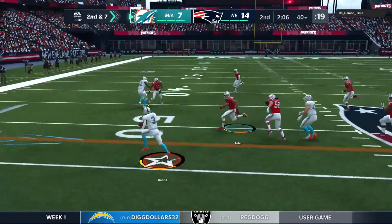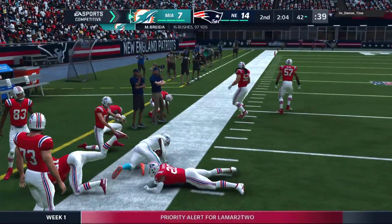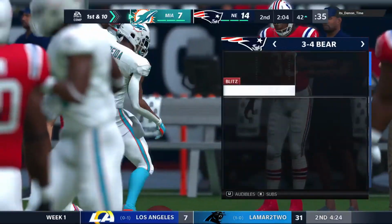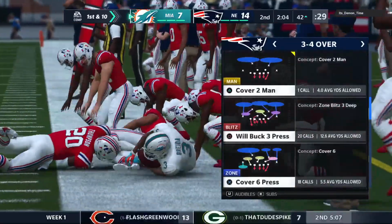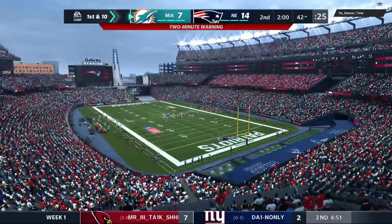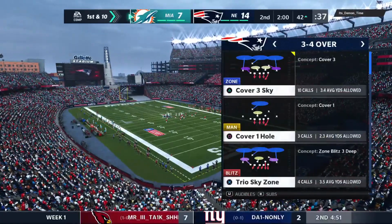Now it's Breida. And he'll be out of bounds just shy of the 40. It's a pickup of 17 and a 1st down. Coming in, he really liked his chance of having a big year based on a terrific offseason. And runs like that on opening weekend show that he's right. We've hit the 2-minute mark of the 2nd quarter. 14-7.